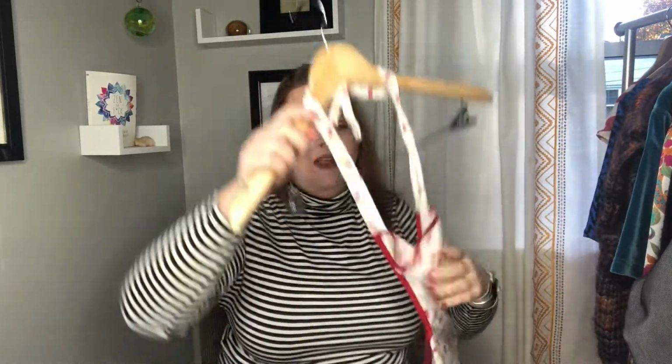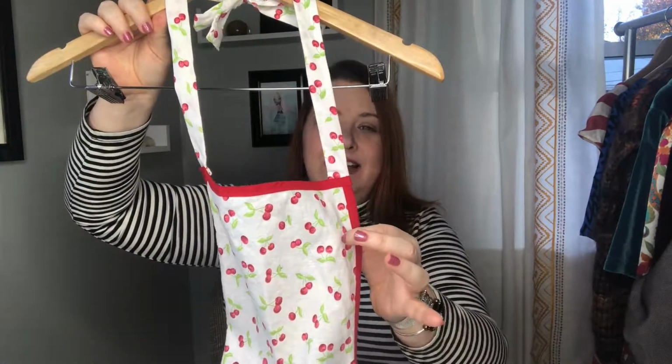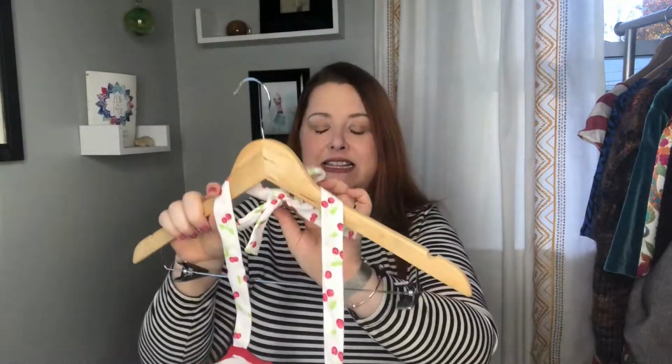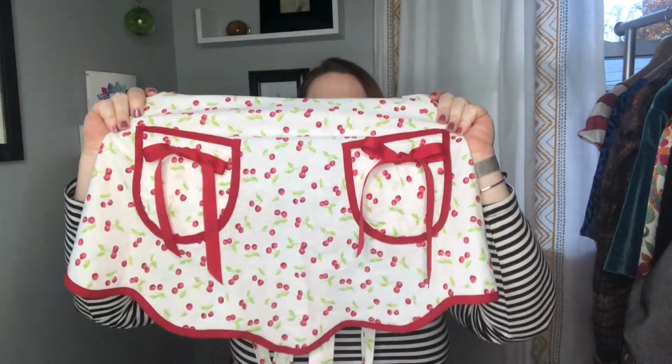I've sold several handmade aprons, which is what made me decide to pick up this apron. That, and it is super cute and adorable. It is a classic cherry print, lovely red piping. It has the tie neck and the tie back, full apron, these cute little ribbon details, and a scalloped hemline. And I actually thought it was handmade because most of the aprons that I found have been, but it is not, and I found this when checking it over to make sure it was in good condition.